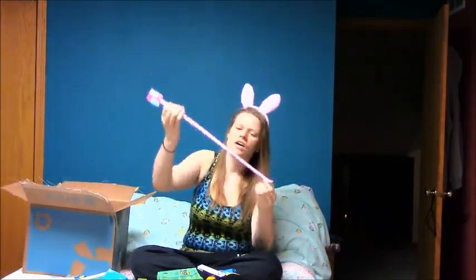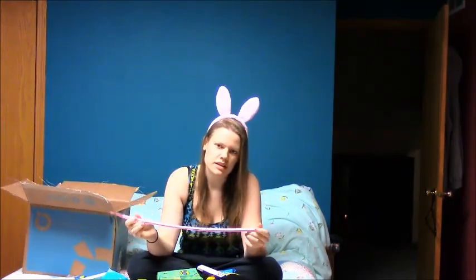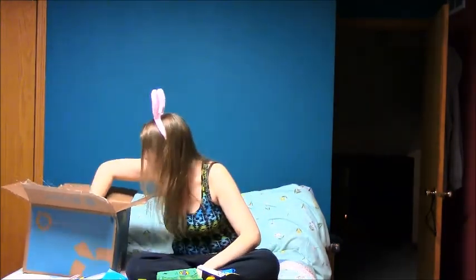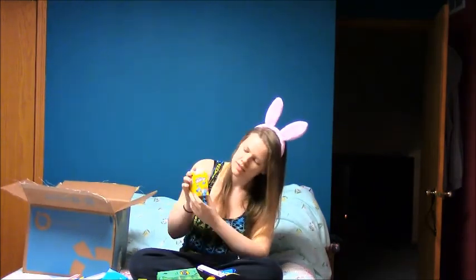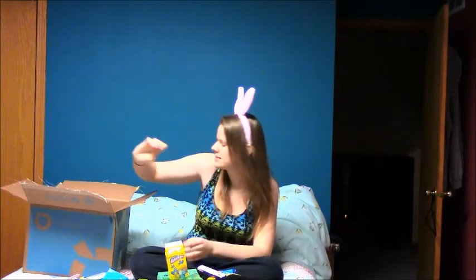A pixie stick, which I'm totally gonna go snort later, because there's really no other way to eat this thing, though, am I right? I'm right. Mini robin eggs. Oh my god, I love these. The malted milk balls, but you know, they're like speckled. Oh my god, yes.